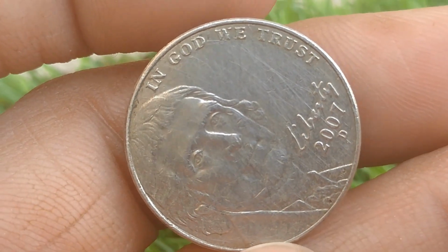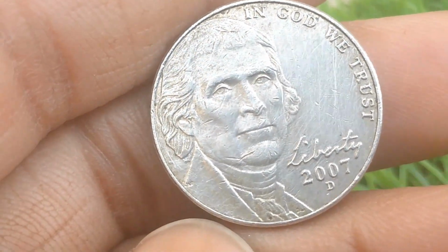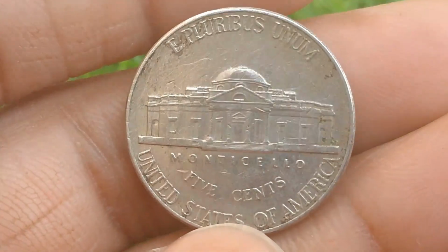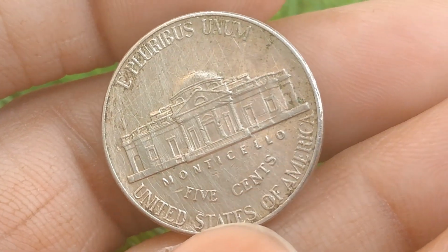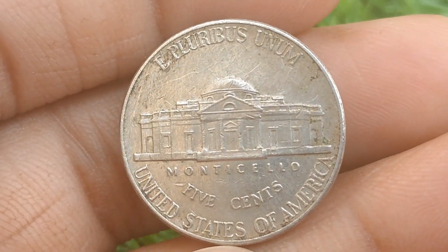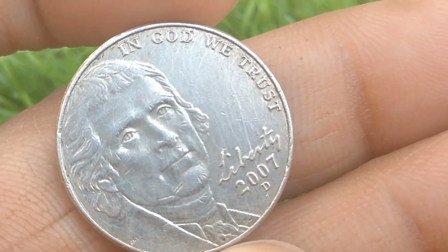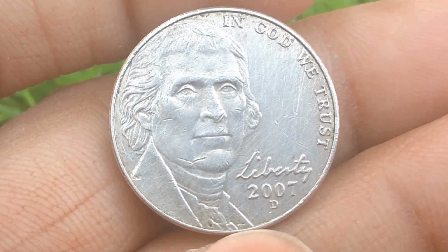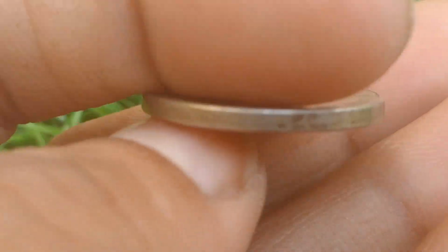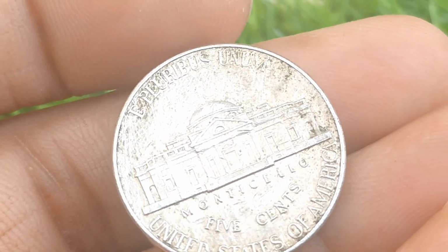The 2007 D Denver Mint Jefferson nickel is not typically regarded as rare in standard circulation, but there are a few factors that might make certain examples of this coin more valuable to collectors. Minted as part of the Westward Journey series, which began in 2004, the 2007 Jefferson nickel features the modern portrait of Thomas Jefferson on the obverse and the Monticello design on the reverse. This design marked a return to the traditional Monticello image after the series' commemorative design celebrating the Lewis and Clark expedition.